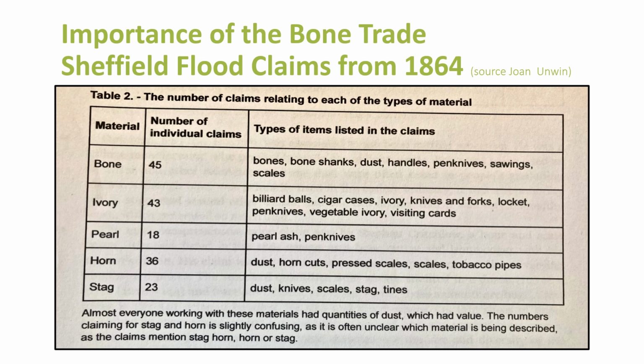It never occurred to me that billiard balls were made of ivory. Cigar cases, ivory knives, forks, lockets, pen knives. I'm not sure what vegetable ivory refers to. Then pearl. It's interesting, in the pearl, they list the pearl ash, and presumably, again, that's a bit of waste material. Pen knives, horn, dust, horn cuts, press scales, tobacco pipes, again something made of horn. And so it goes on. And interesting, at the bottom, almost everybody working these materials had quantities of dust which had a value.